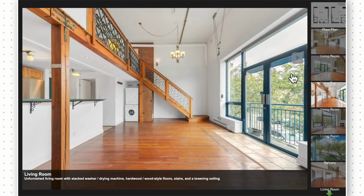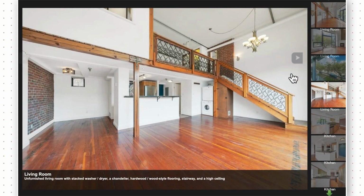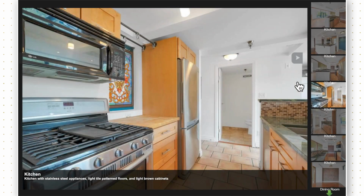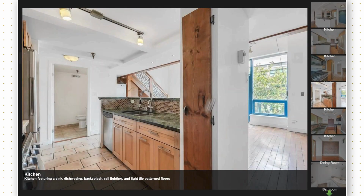There's your washer dryer tucked in there. It's very open. Definitely a cool space for, I don't know, I would say an artist type, right? That's probably somebody who's going to want to live here. Good kitchen, gas range. It's got a bit of pantry space there, I think I saw.